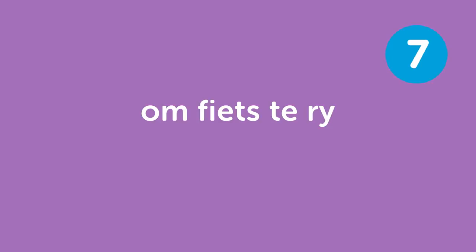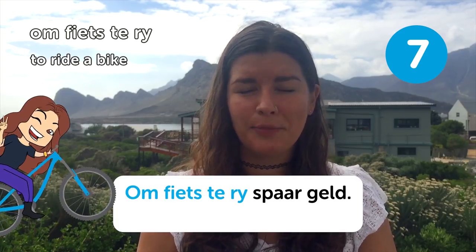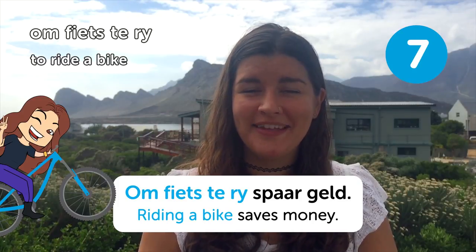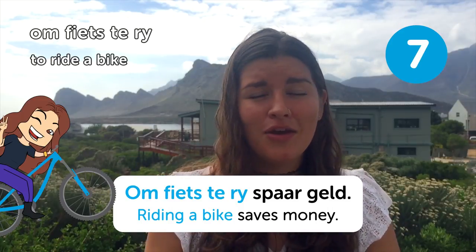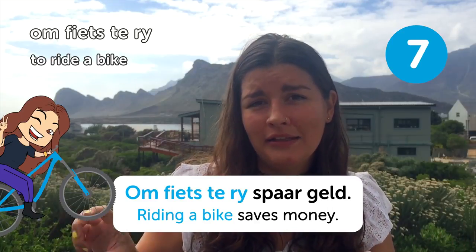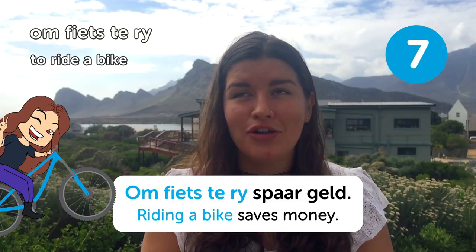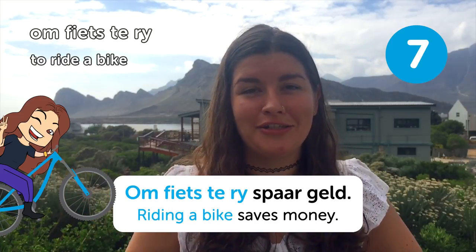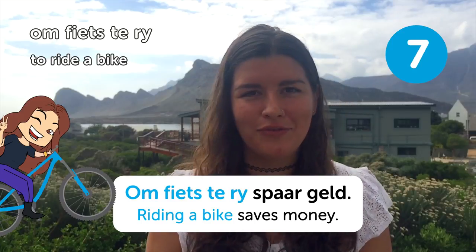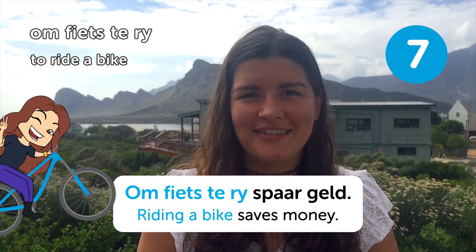Om fiets te ry. To ride a bike. Om fiets te ry spaar geld. Riding a bike saves money. It really does. You don't have to pay for petrol, you don't have to pay for car insurance, you don't have to pay for any of those things. All you have to pay for is a helmet, some little lights, maybe a bell, and your bike, and then voila, you're right there, you've got your exercise in for the day, you're not contributing to pollution, and you feel better. People smile at you as you ride past, and you get to work with a smile on your face because you have those endorphins pumping. Just ride a bike. It's better for you, it's better for the environment. Win, win, win, win, win, like I always say.